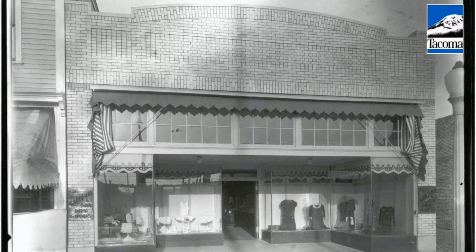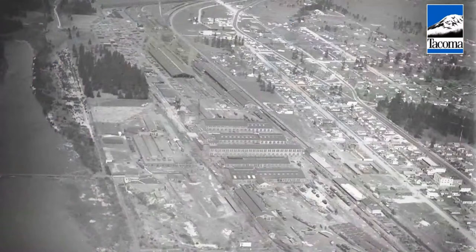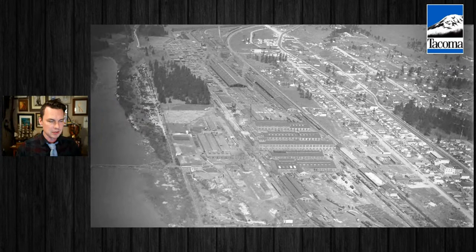Today, this is Rob's Trains and Hobbies, home of online trains. It is a cash-only model train store. If you're into trains, wow, chef's kiss. This place is awesome. And it's a testament to that legacy, that railroad passion out there. This is an aerial shot of South Tacoma Way from 1926, and you can see just how expansive the train yards were at that time.